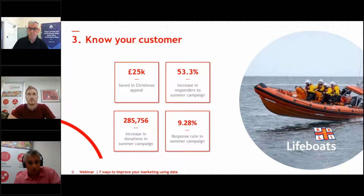Initially, they tested the tribes on a Christmas campaign, and the result was they saved about £25,000 in marketing costs. But then they rolled it out to a big summer campaign, and they increased their response rate by 53% and generated an additional £285,000 worth of income. By using the personas, they were able to target audiences that they would never normally have gone to, with the right personalization. So James, can you tell me a little bit more about your tool in terms of how we can interrogate data, please?